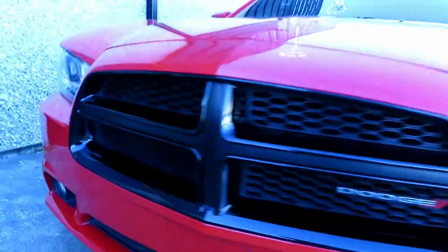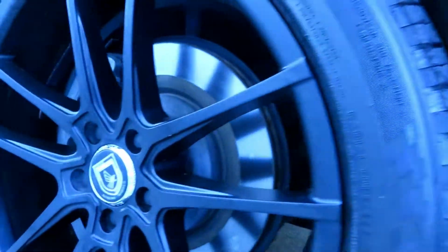This is part two of the RPM Garage Car Meet. Dodge Charger. Dodge Charger RT.